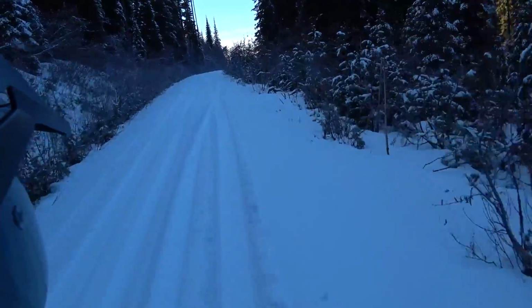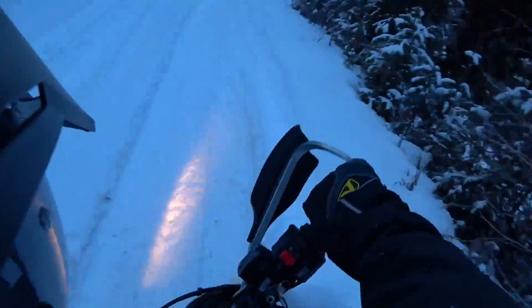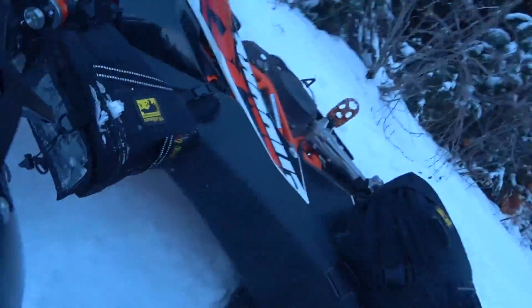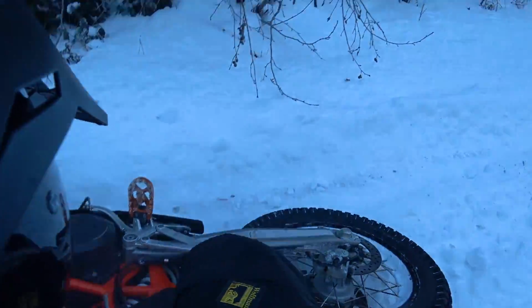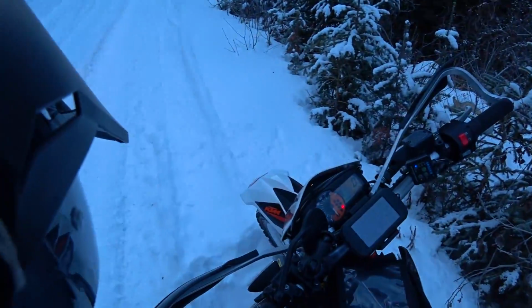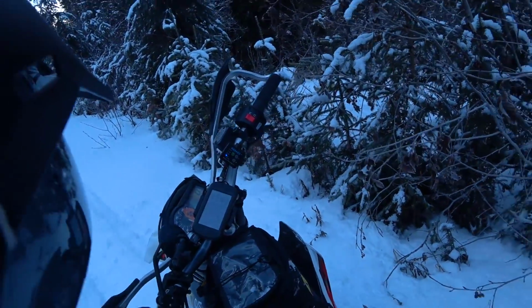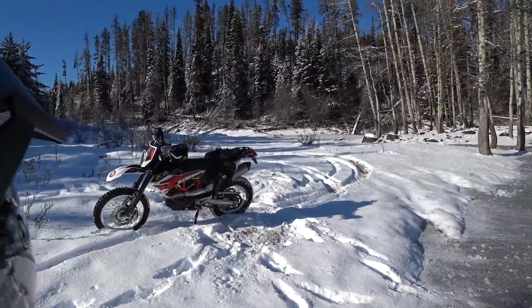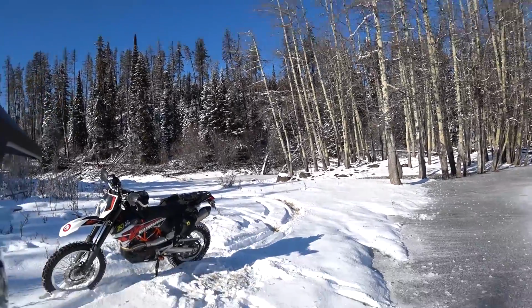So here's my riding tip of the day, you guys. If you happen to be in multiple ruts, go for... There's the tip. Don't hit ruts. Darn it! Hot rod. Well, you guys, that's going to do it for me from this snowy, cold mountaintop in Canada.